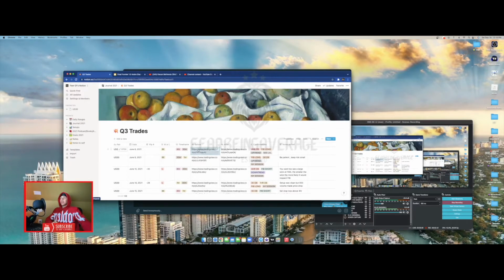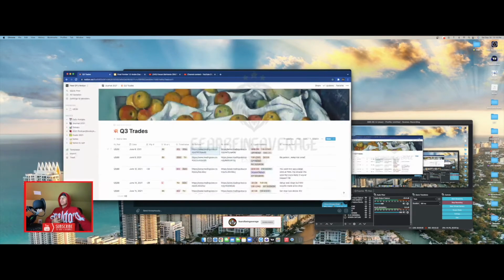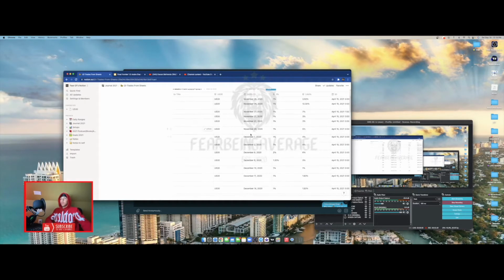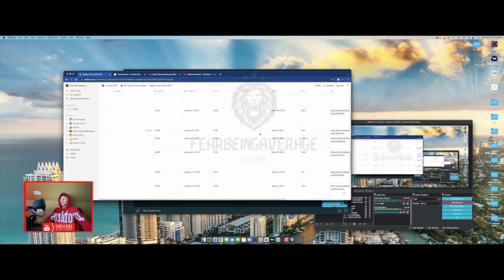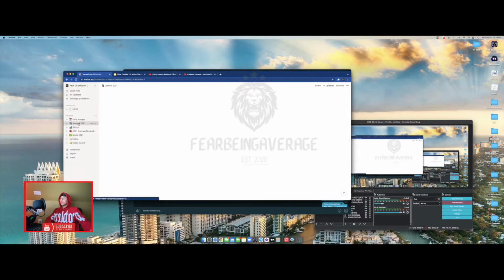Okay, it's not working right now, but I can click on it and look at the trade I took, why I won or why I lost that trade. I can go all the way back to quarter 1. These are back in 2020, the trades I used to take. It's a little different from how I do it now, but you can see I was still journaling my trades, the time I was taking trades, the day, because this is how you learn over time.